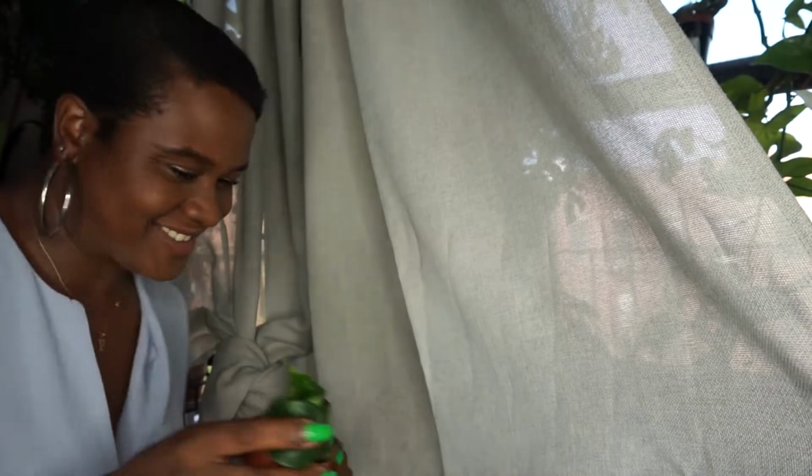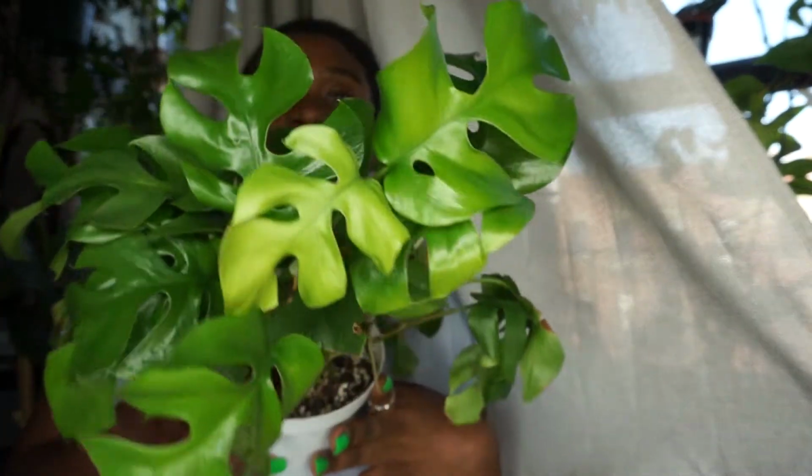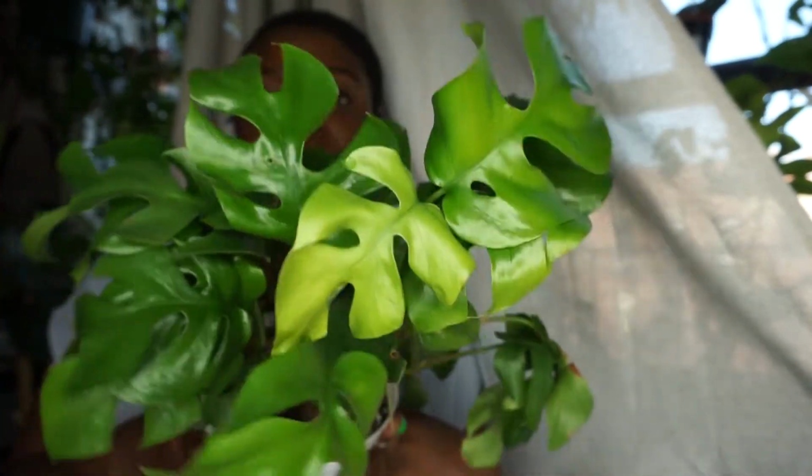Love it, so cute, yay. So this next plant is a little thirsty. I'm going to water it after I show you all, but this is my Rhaphidophora tetrasperma, non-tissue culture.